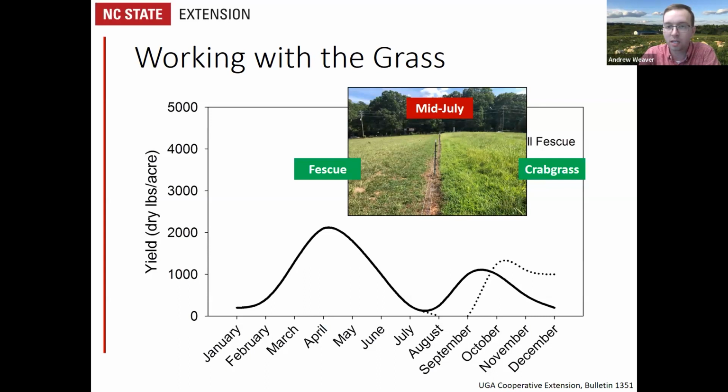And maybe we could put something in like crabgrass. Crabgrass is a warm season annual, but it reseeds itself really well. And so in some cases, it kind of acts like a perennial. And so this picture here was taken on our farm on campus in mid-July. We've got a fescue pasture there on the left, crabgrass planted on the right. Neither one of these pastures had been grazed in a month. And you can just see the visible difference in yield that's available there.